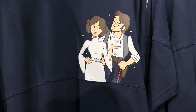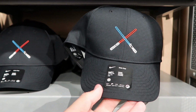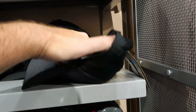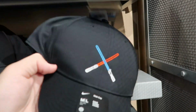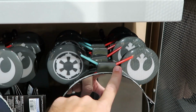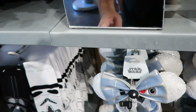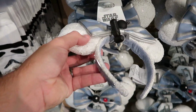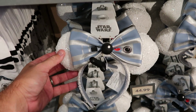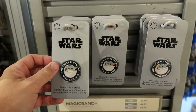In the same section, now this is an actual Nike dry fit material baseball cap that's embroidered with the dueling lightsabers. Very nice material, especially for summertime. I do want to see if we can find the price. Those are $40 a piece. Right underneath there is a pair of light up ears, again with the dueling lightsabers. Really nice attention to detail. One of my favorite pairs of ears though has to be the R2-D2 ones. These are actual Disney Parks Loungefly, loaded with the sequins though. The bow is massive and everything is embroidered. These are $45. Let's see what we got doing here on some of the spinny racks though.